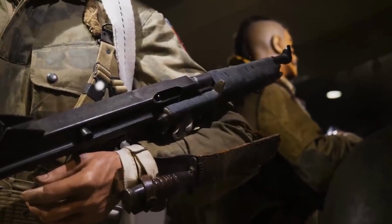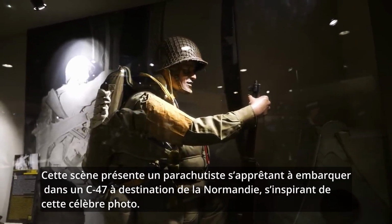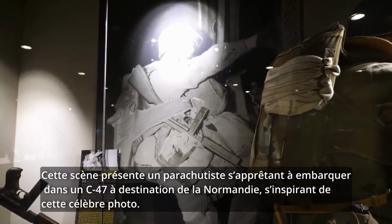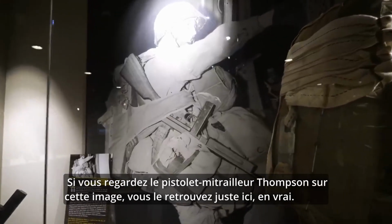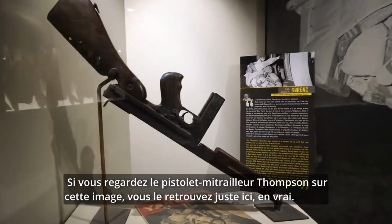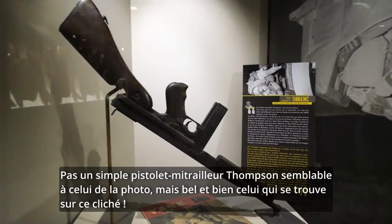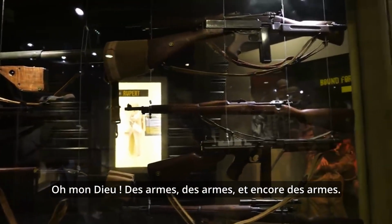So here we have a scene of a paratrooper hopping onto the C-47, getting ready to go into combat, kind of copying this picture right here, or using this picture as inspiration. And if you'll look at the Tommy gun in that picture, well, here it is right here. Not a Tommy gun like that one, that Tommy gun. Oh my goodness, guns, guns, guns.